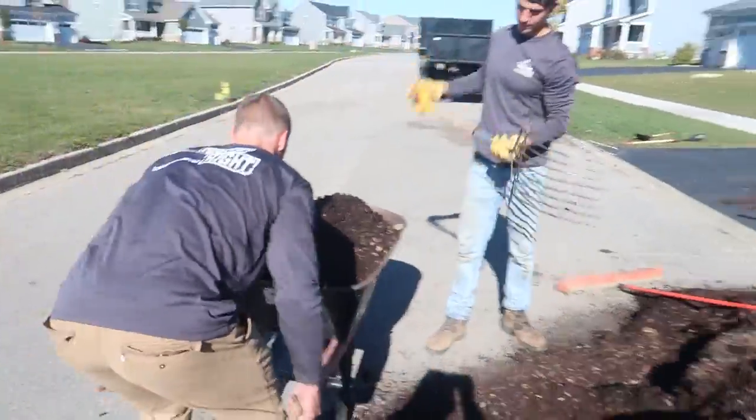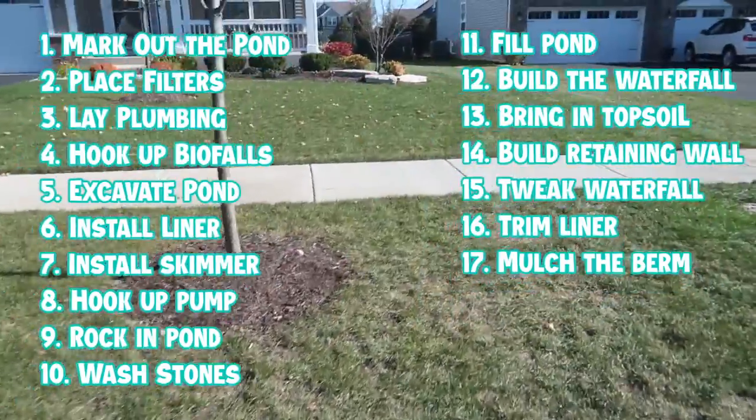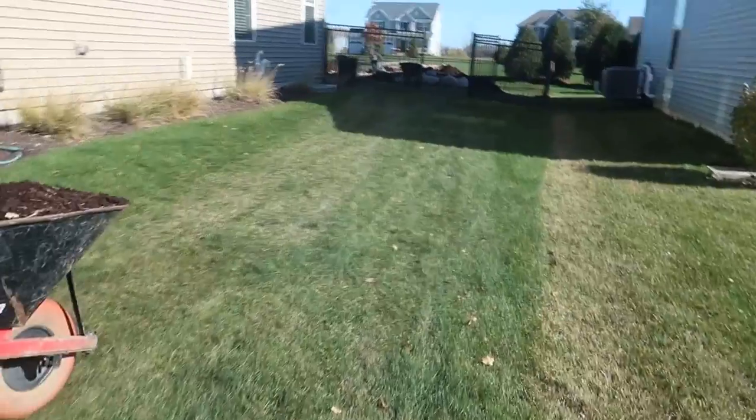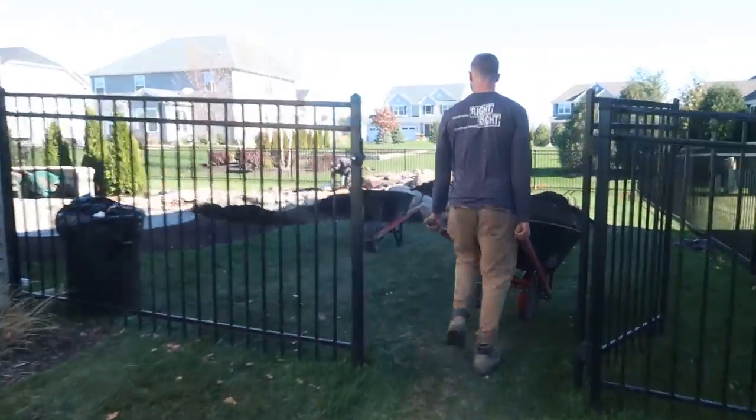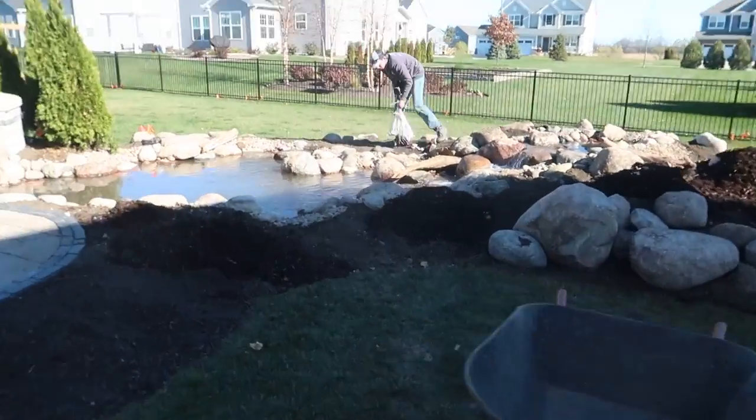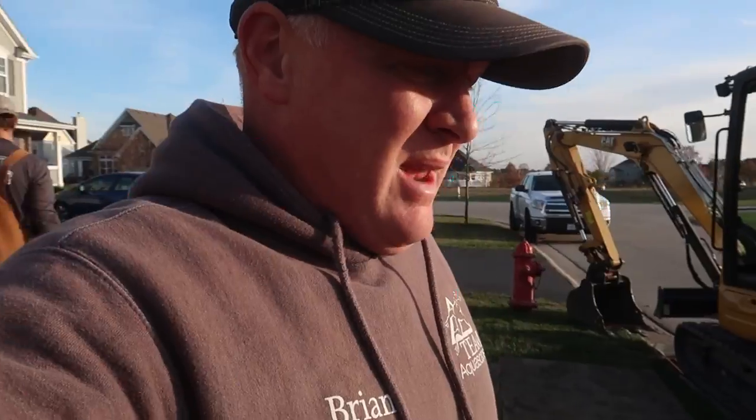That looks like mulch. That means we are at step 17. Jack is now finishing trimming the liner. Corey's mulching the berm. Then we start cleaning up. Then we add some bacteria to the pond. And then most important, we get the customer's response. We are so close to being done. We are at step 18, cleanup.